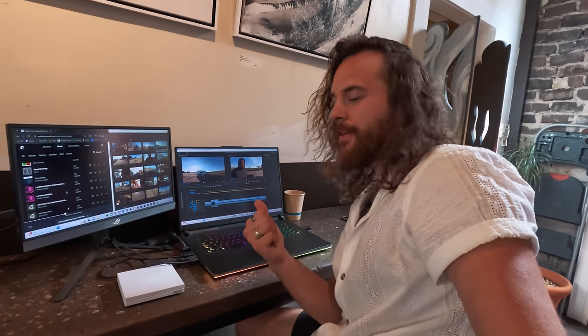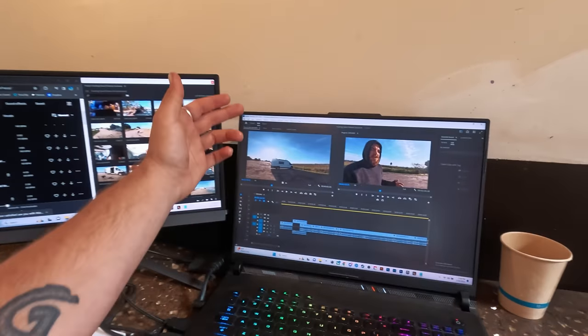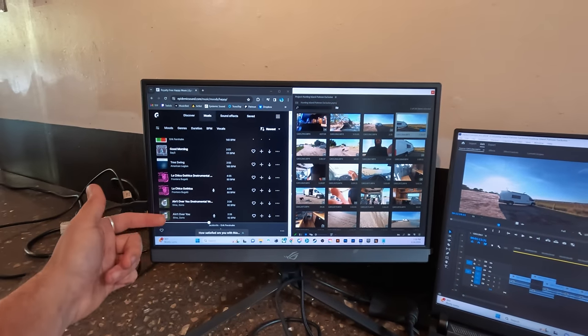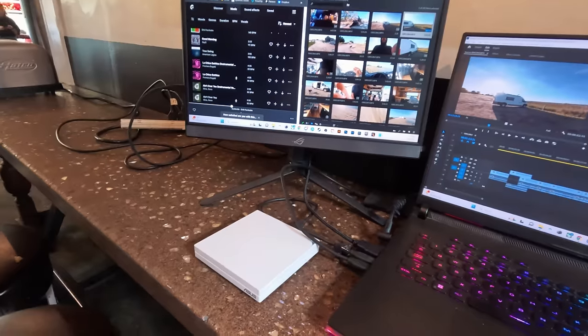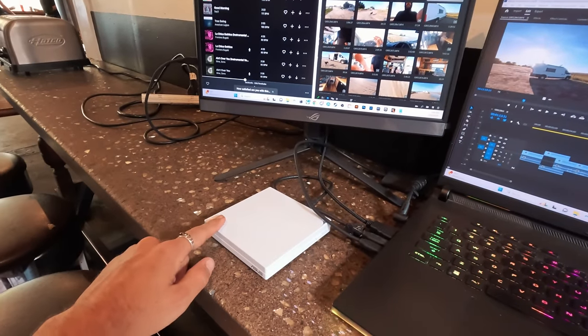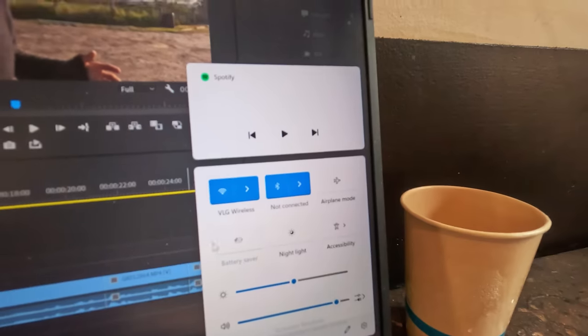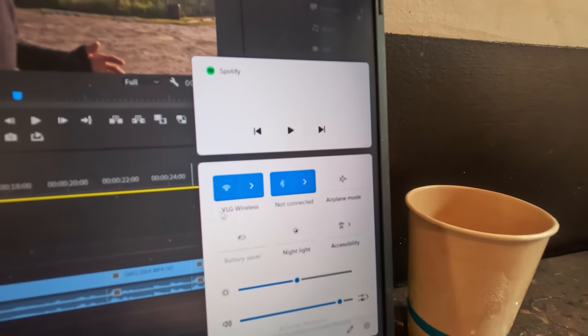Yeah. All right, folks, here is my coffee shop editing suite. Pretty fancy if you ask me. I got my editing set up on my main monitor, and then on my second monitor I've got my music catalog and all my footage, and then of course we've got our travel router that we're hooked up to, and it's directly being powered off of my laptop, which I think is really cool. But while this coffee shop offers public Wi-Fi, I'm actually connected to VLG wireless internet, and VLG wireless internet actually stands for Vanlife Gaming Wireless Internet, which is actually my private network, and it's coming directly from this travel router.